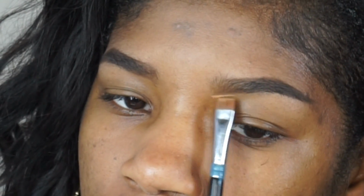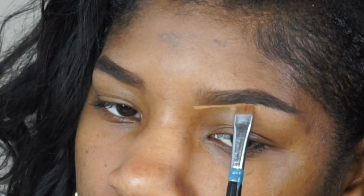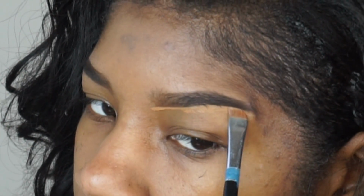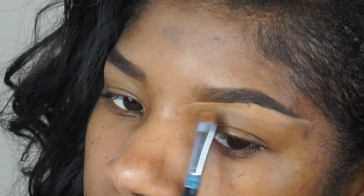I'm going to clean up my brows with this Sigma brush and some LA Girl Fawn concealer. I like this brush because it creates great lines, honestly. Because I'm not a super good artist in making straight lines, but this helps me to clean up my brows really, really good.